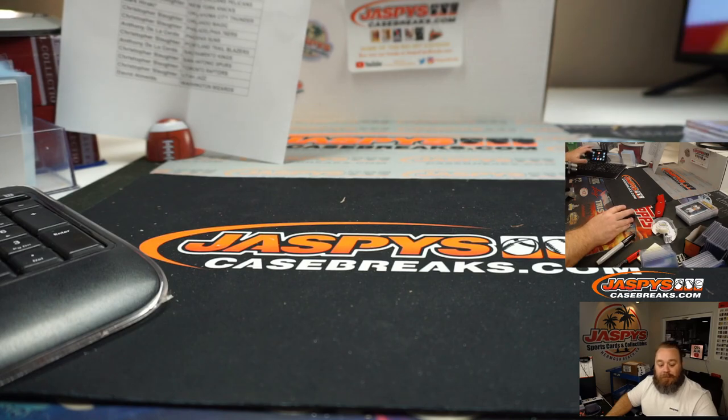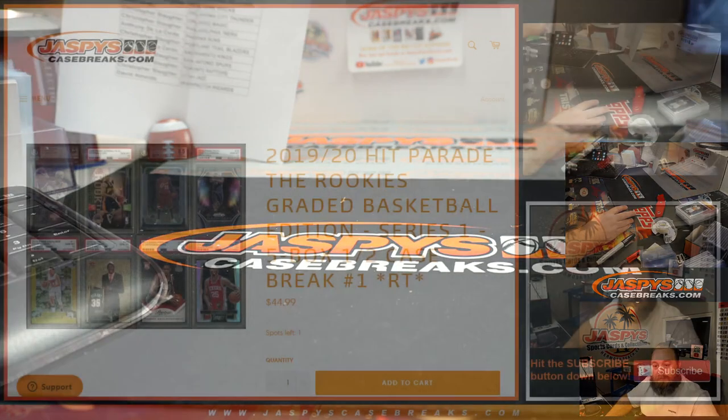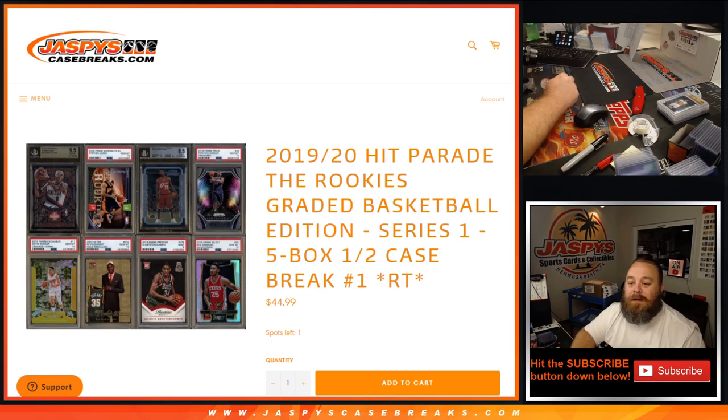That was 2019-2020 Hit Parade, the Rookies, Graded Basketball Edition, Series 1, 5 Box, Half Case Break, Random Team Number 1. Didn't hit one of the chase cards. Maybe we'll hit in random team number 2.